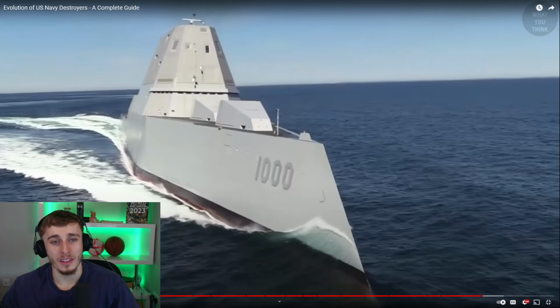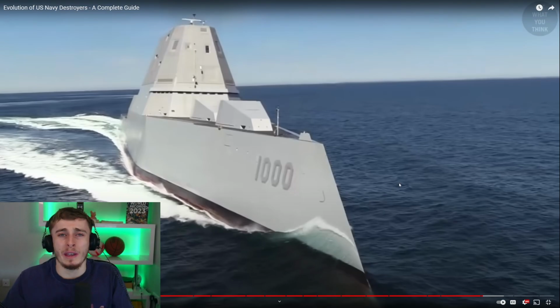Again, slower than the one from the 40s or the 30s. That's just, again, it's so wild to me how that's the case. But with these destroyers, is the speed not that important, or is it just because the weight of what it's carrying it just can't go as fast?